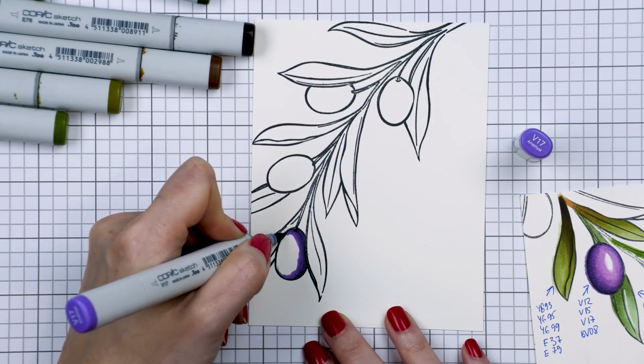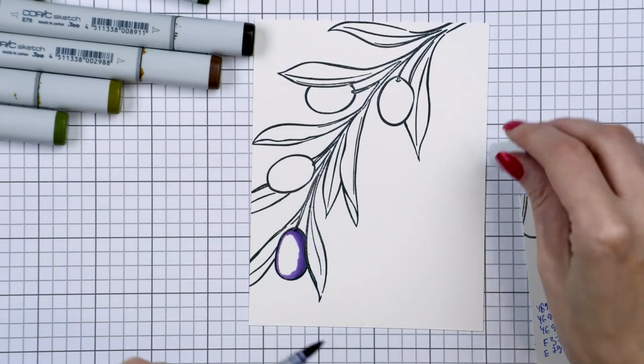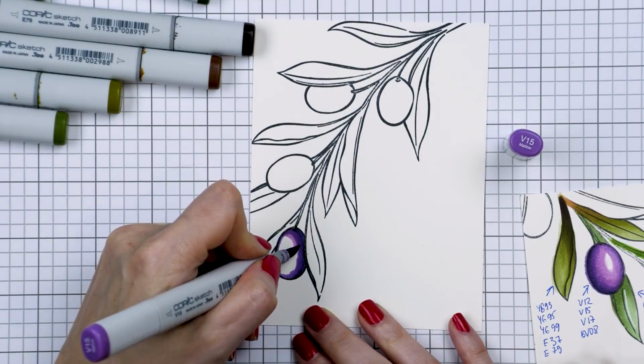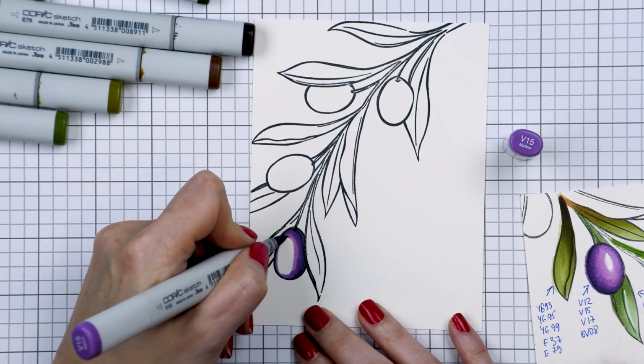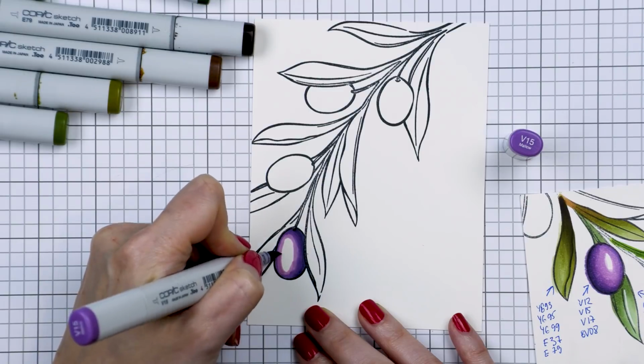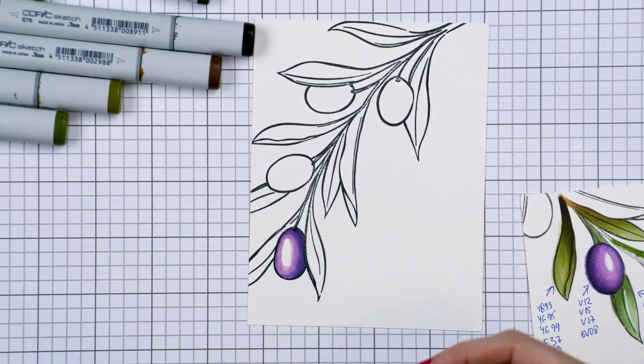My next color is V17, and this is my medium purple. I used it to extend the dark purple shadow and lighten it, and brought this color all the way around the olive. Next, I used V15. This is another medium color, and filled my olive a bit more, creating an oblong shape in the center. Here, I'm slowly forming a highlight.